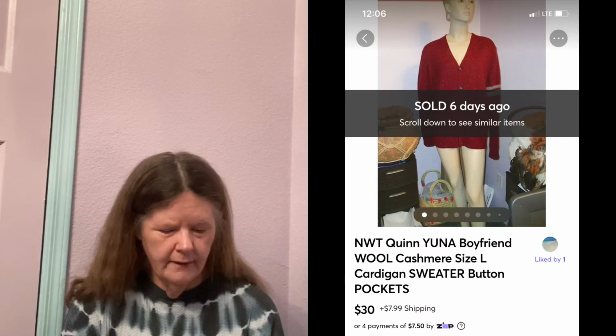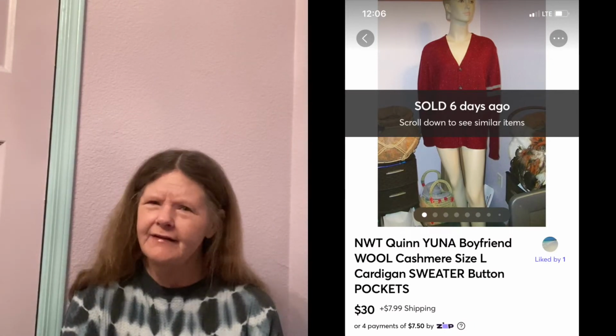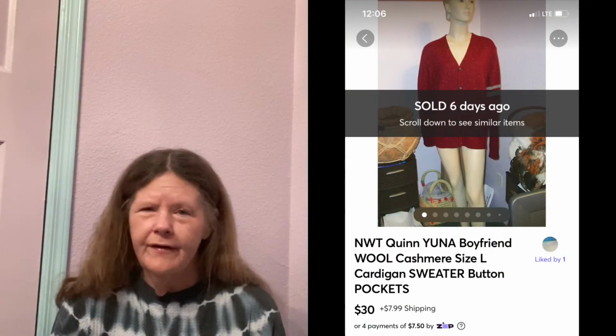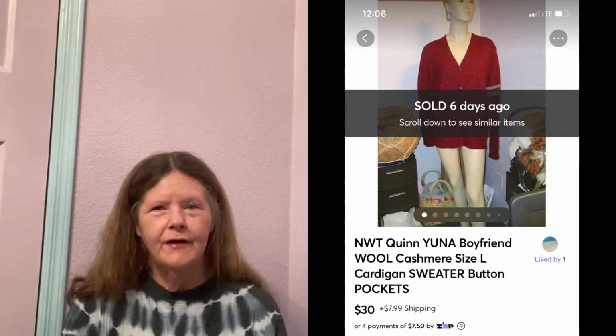Next thing to sell was a Mercari. It was this new with tags, I'm going to mess this name up, Quinn Una woolen cashmere boyfriend cardigan in a size large. It kind of looked like a Letterman cardigan. It had the stripe right here. Never heard of the brand, but because of the fabric content, I picked it up, paid $4 for it at Goodwill. Had it listed for $35. Someone sent me an offer of $30, which I gladly accepted.